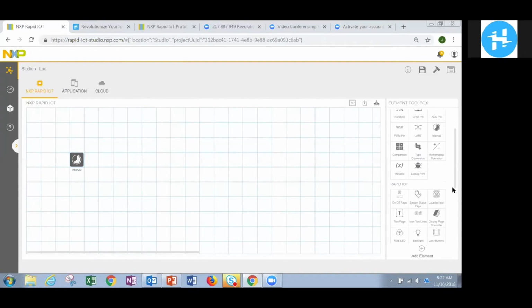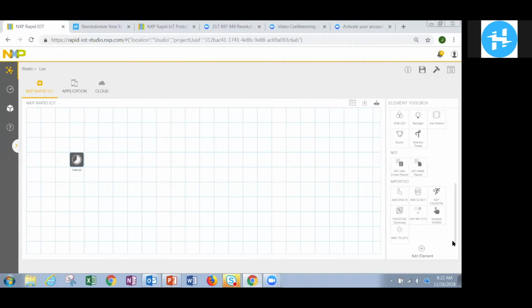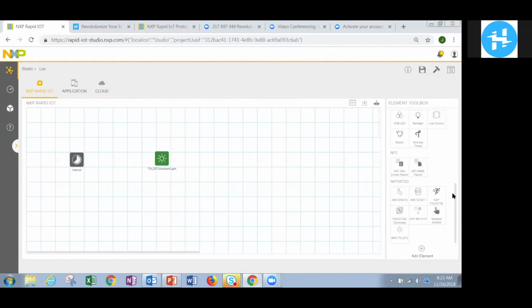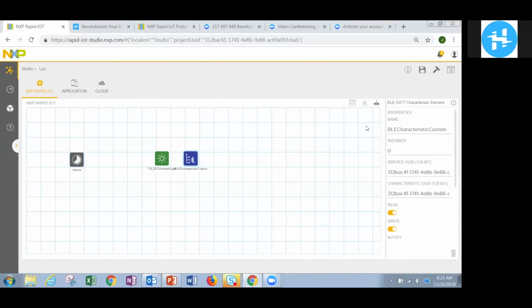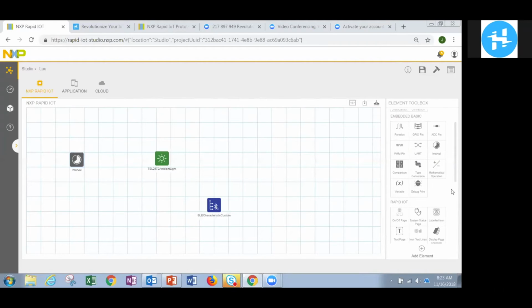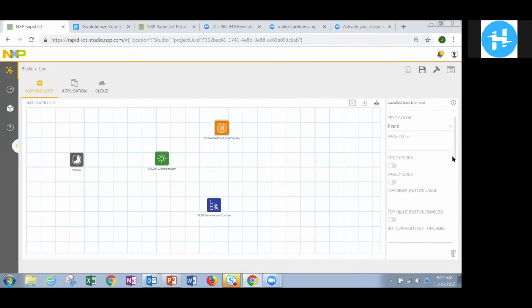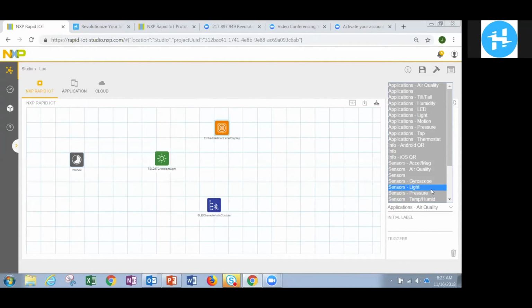Let's click back. Let's select the ambient light sensor. Here it is. Let's select that. What else do we need? We need a BLE GATT element. Again, let's do that. And then what else would we want? Well, we want to display the data, obviously, whatever the reading is for the ambient light sensor. So let's say I want an embedded label icon, something that looks like a light bulb in this case. Let's make sure it's set the right way. This has been set by default to air quality, maybe the last thing I was using, so let's just go to a light sensor.